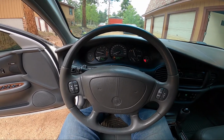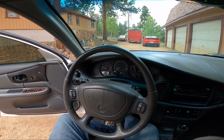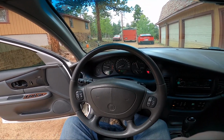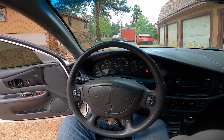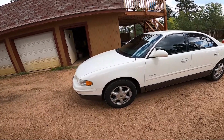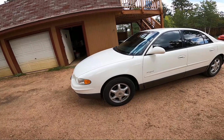Sorry if some of the gauges are flickering there, but it fires right up, runs good, no warning lights. It seems like a solid car. This thing comes stock with 16-inch wheels, 225/60/16 tires.